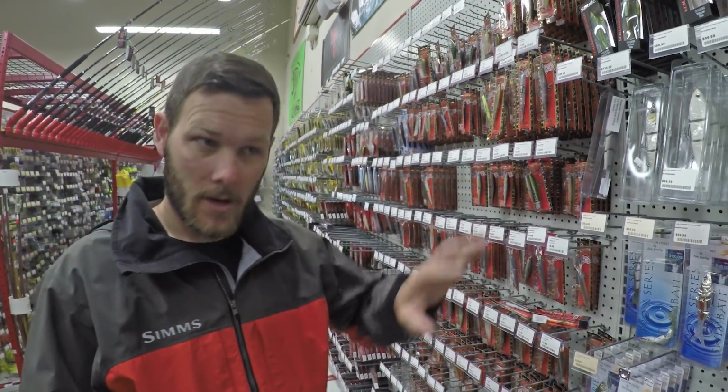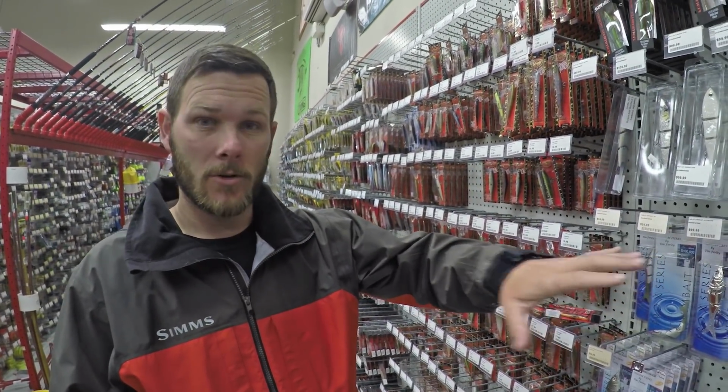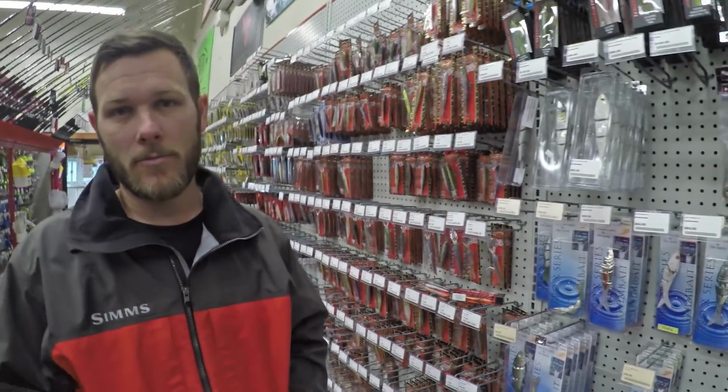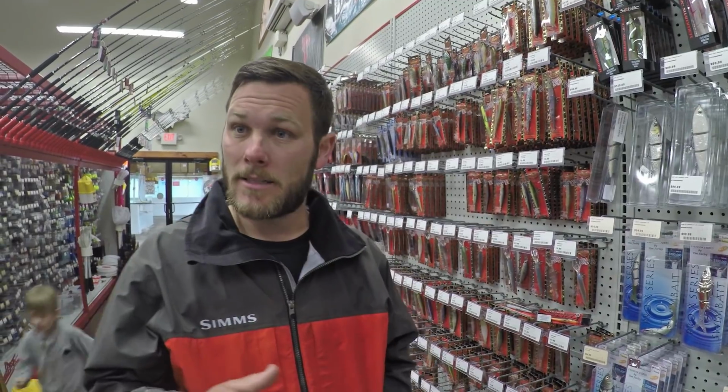So there's still a lot of bass here spawning. The herring spawn is about to happen. There's a little bit about to happen. You're looking for more of that stable 68 to 72 degree water temperature for the herring spawn to go.